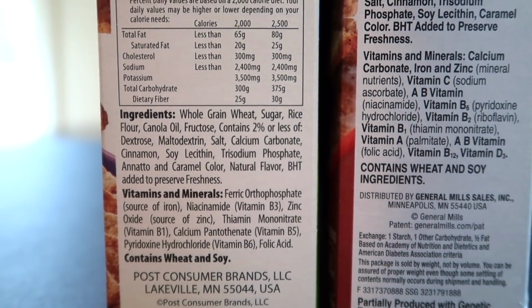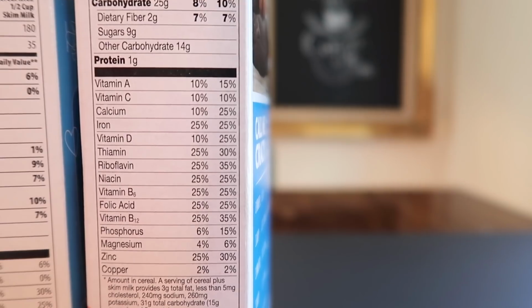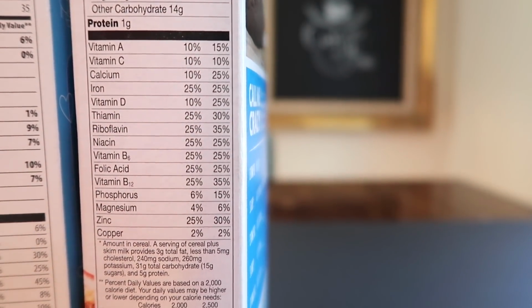Now, looking at the nutritional facts, those are also pretty close. The only big difference here between the two is it seems that the Cinnamon Toast Crunch is a fortified cereal. Lots of times breakfast cereals are fortified with a bunch of nutrients, so things like vitamin A and iron and folic acid. So I don't know, it's sort of up to you if it's worth paying almost 4 times more to get fortified cereal or not. But let's see if one of them tastes better.